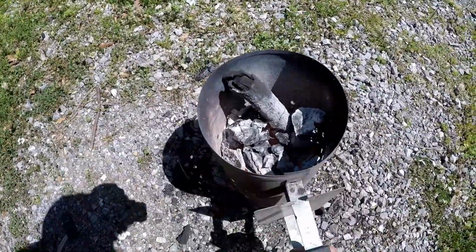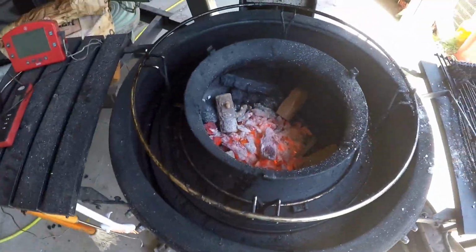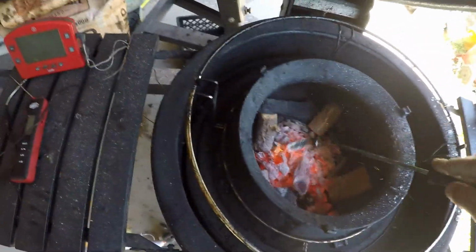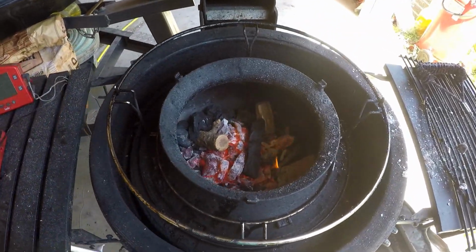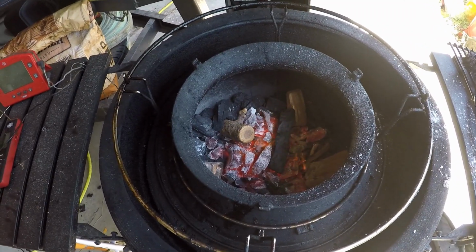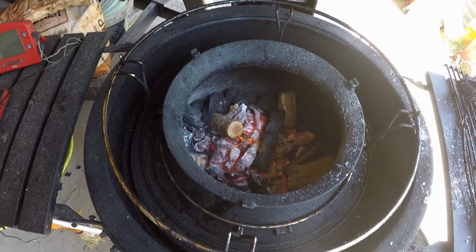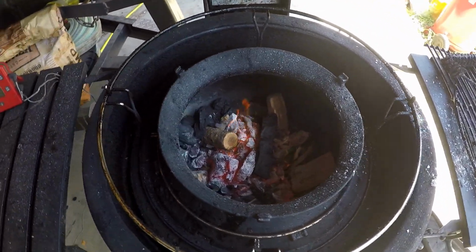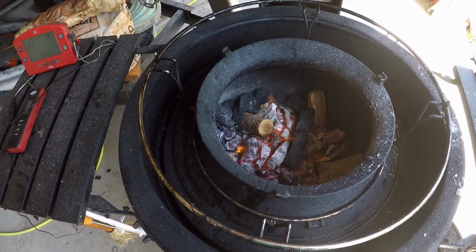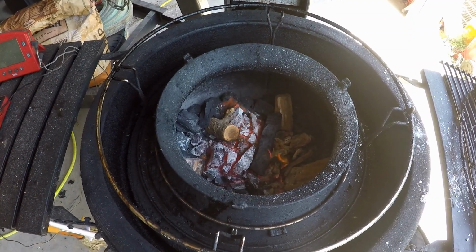Well, time to get the fire prepped. Got our coals going. We're going to be cooking the ribs and the pork loin on a low heat, 250, 275, somewhere up in there. Got a couple chunks of applewood in there. That's pretty much all I use. I love applewood. So we'll get this set up, get the vent set, and start bringing it up to temperature.